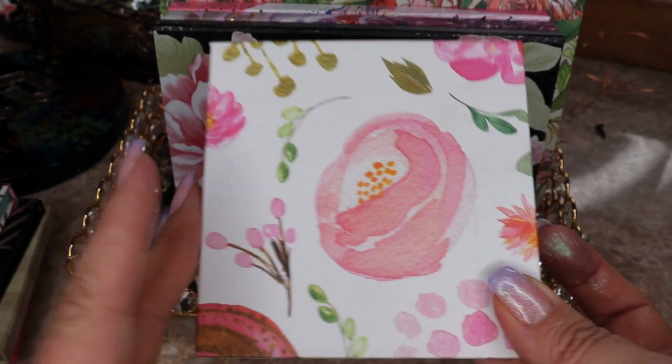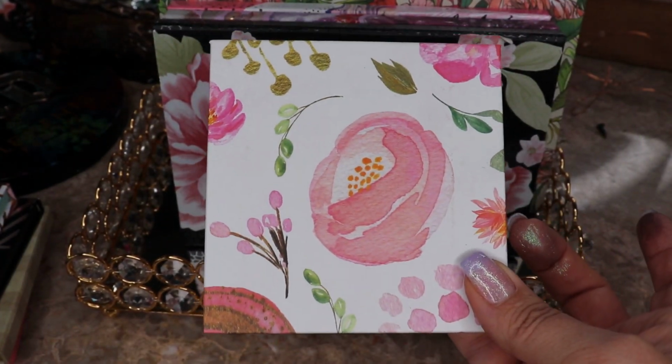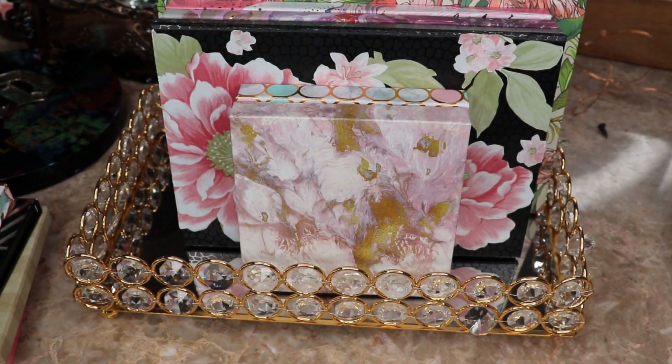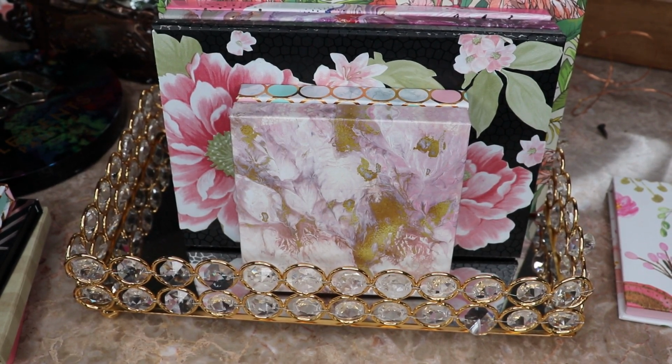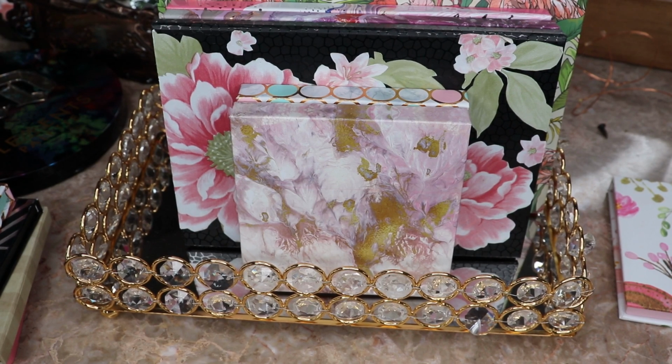And these palettes from Shop Missy are great. Very inexpensive, good quality, and they're beautiful. So I'm very happy with them. Just gonna grab some paper towel here so I can wipe my fingers as I go.